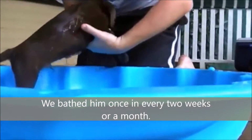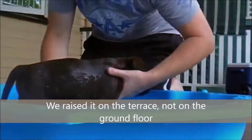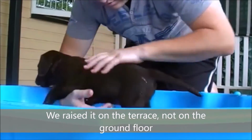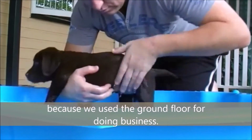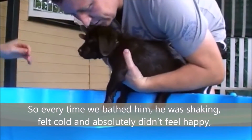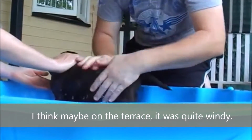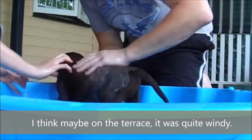We bathed him once every 2 weeks or month. We raised it on the terrace, not on the ground floor, because we used the ground floor for doing business. So every time we bathed him, he was shaking, felt cold and absolutely didn't feel happy. I think maybe on a terrace it was quite windy.